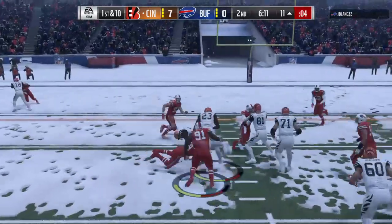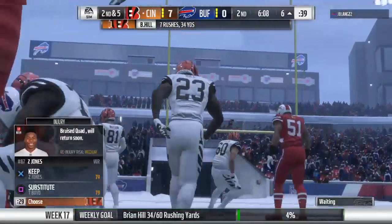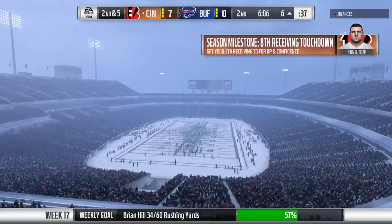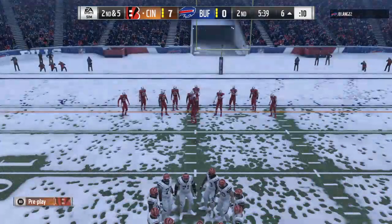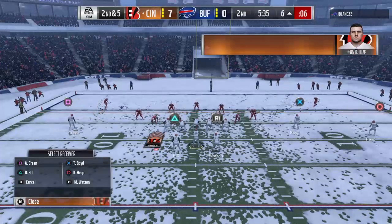Stick on the ground on first down with Hill. And he's going to fight his way forward here for a modest gain. 5 yards on the carry. Good pickup on first down. That's a strong pickup right there on first down. And as this drive goes on, we're seeing an offensive line and running game imposing its will.